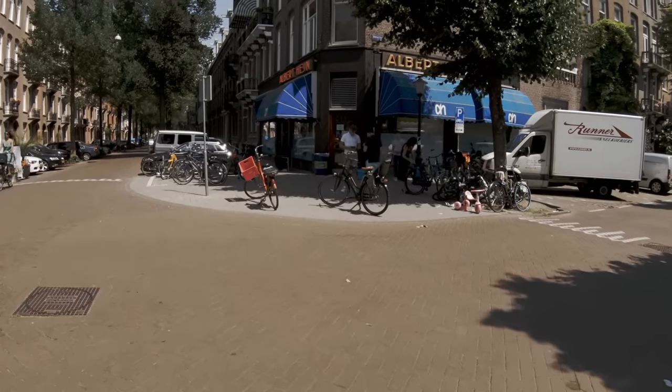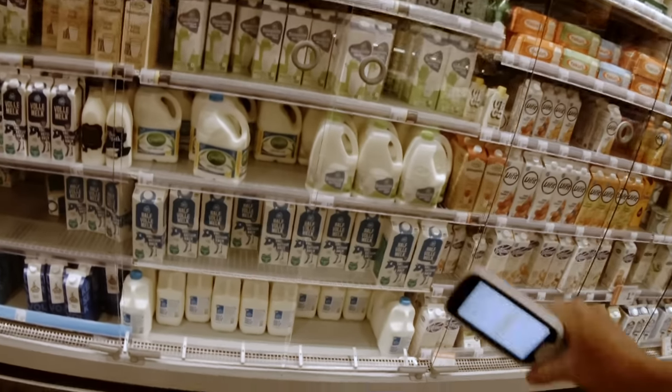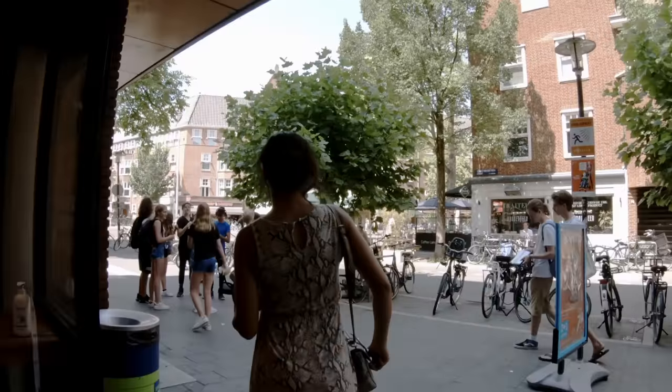As for me, I've got to get some milk. I may not be able to buy it in bags anymore, but at least I can walk there.